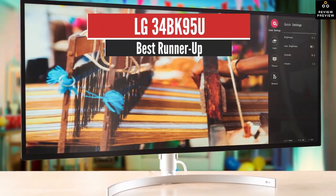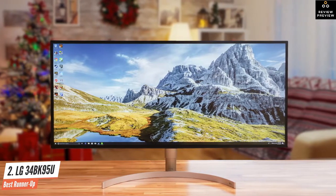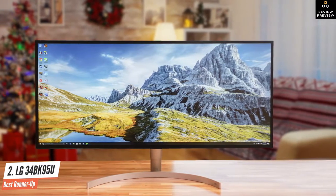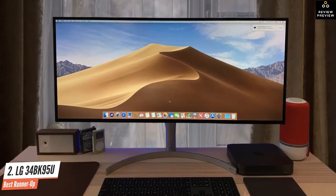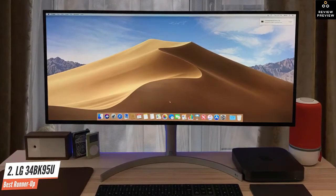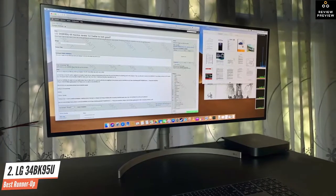LG34BK95U, best runner-up. The LG34WK95U is a good 5K IPS LED monitor with good picture quality. It can get very bright in SDR and it can also display HDR content decently. But unfortunately, when viewed in dark rooms, blacks will look greyish due to the mediocre contrast ratio and the bad local dimming. It has a large size screen and excellent resolution.